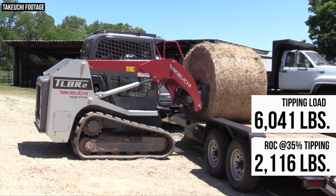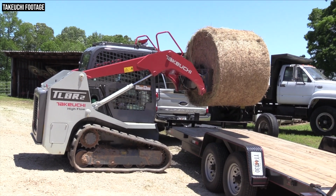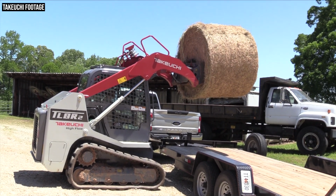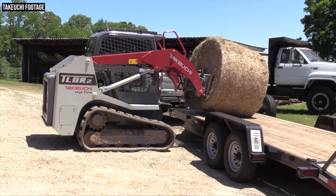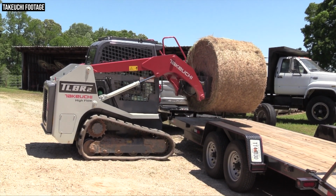Now, the TL8R2 has a fully welded one-piece loader frame, and as part of the machine's durability-focused design, obviously these machines take a lot of beating in rental applications, Takeuchi has implemented adjustable loader arm stops, which transfer shocks and the weight of the load into the frame of the machine rather than through the loader arms themselves, and that goes a long way in increasing this machine's lifespan.